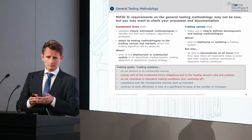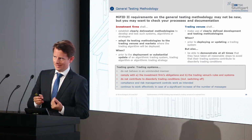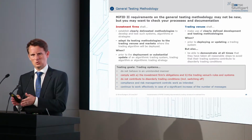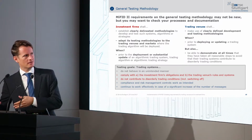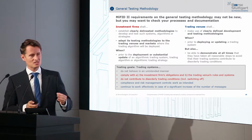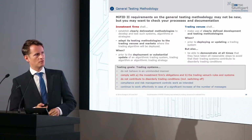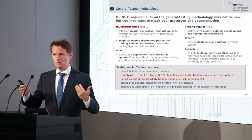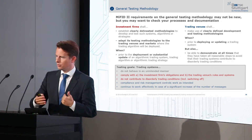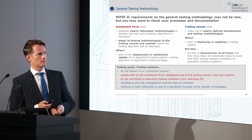As the preceding speaker pointed out, testing is the last thing you do in development, but documentation of testing is the very last thing. But here it's really pointed out, you need to have a testing strategy, you need to define and document the testing methodologies prior to deploying or updating a trading system. So not only the first time you deploy a trading system, but also when you have a major upgrade of the system.